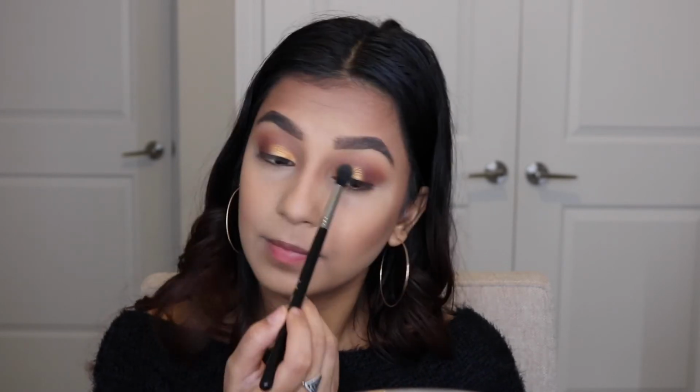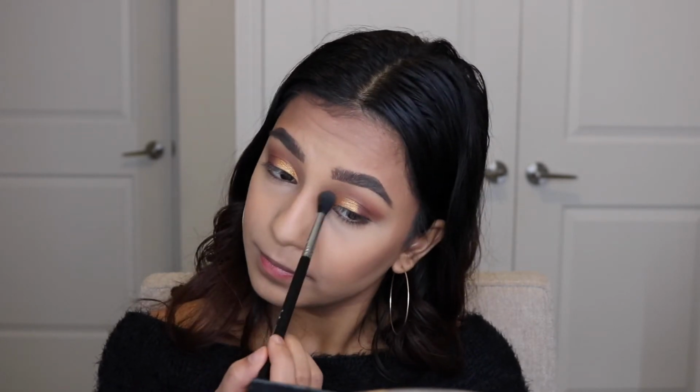And I'm gonna take my Sigma brush and just, I don't know. Sometimes I just do things I don't think there's a point in them. I'm just dipping into the brownish red shade with this Morphe Y22, and I'm gonna blend that under, on my lower lash line.